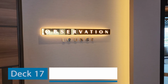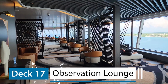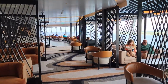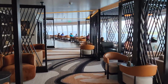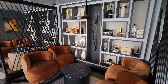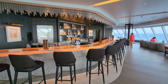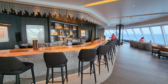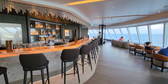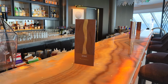Often when I got in the elevator and hit 17, I was heading to the observation lounge all the way forward, so above the gym. This is a lounge area that has sort of a living room feel, a lot nicer than my living room. Many nice seating areas. It was generally pretty quiet. You could play games here if you wanted. There's a full bar. And we like this space a lot. I like the overall atmosphere.